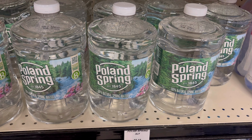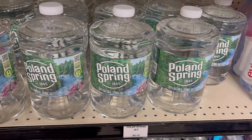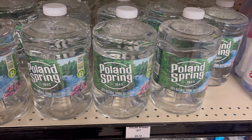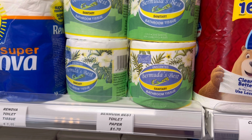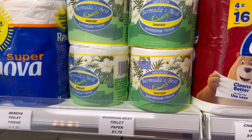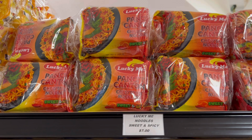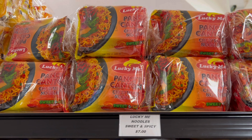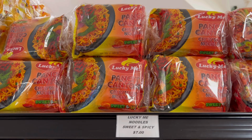To cite an example, that 3-liter water costs $5.15, and it won't even cost $1.5 in the Philippines for the same quantity. A roll of tissue costs $1.70. In the Philippines, it would cost like a third of that. A 6-piece pack of Lucky Me Pancit Canton costs $7. The same costs around $2 back home.